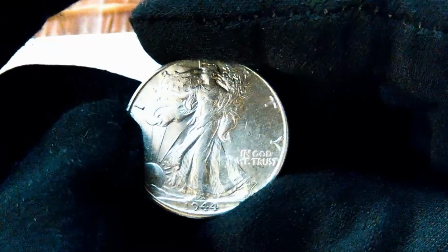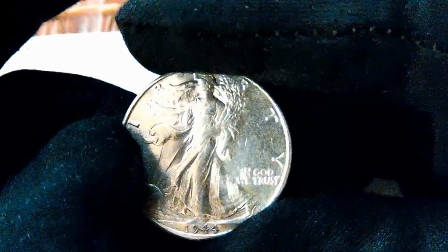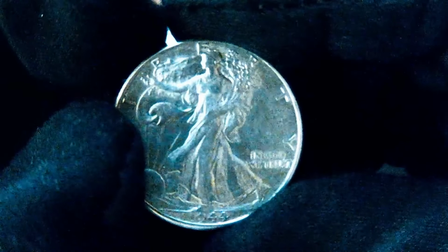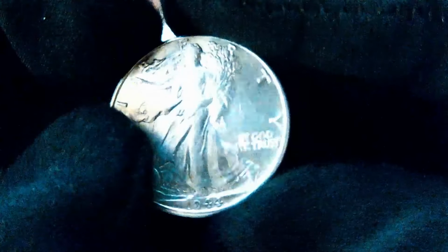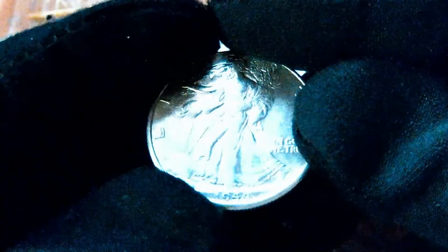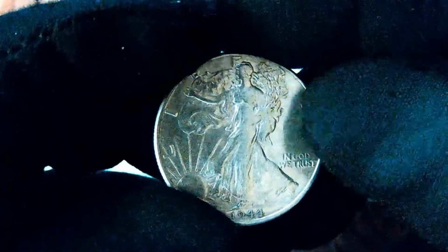This is a really nice 1944 Walker half dollar right here. This is one of the coins that I'm currently focused on for my collection goals. Look at this beautiful coin, all that definition. We'll get this under the microscope someday here. I do see a lot of scratching. I'm not sure if this coin's been cleaned or something. I see a lot of abrasion and scratching, and it looks like down here by the 44 is a little bit of residual dirt in between the numbers, so this coin could have been cleaned.